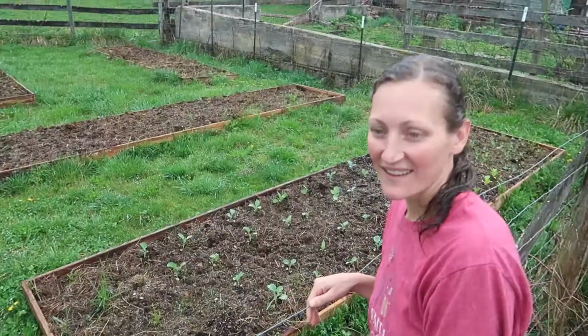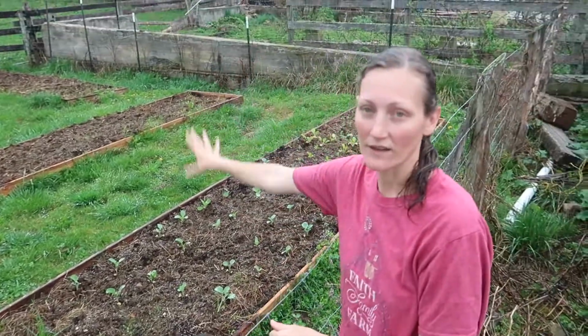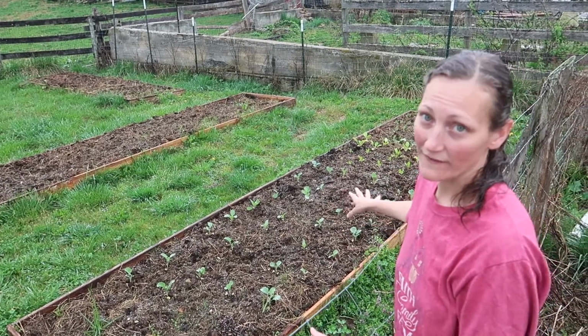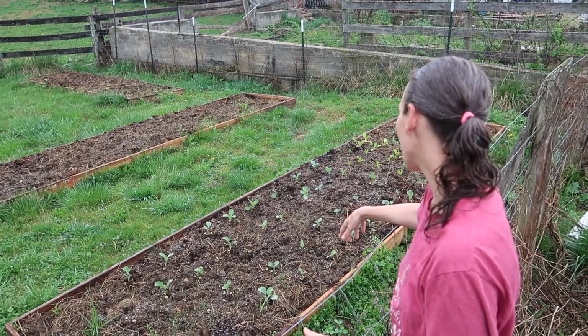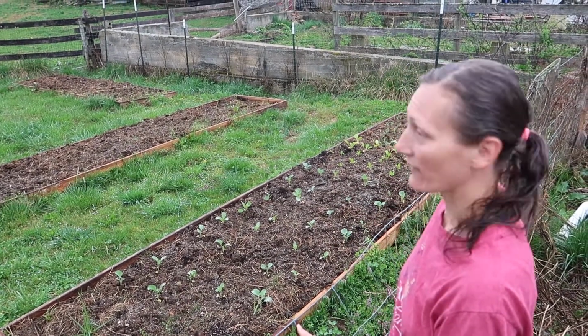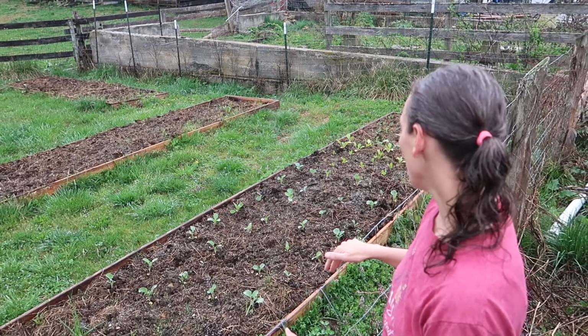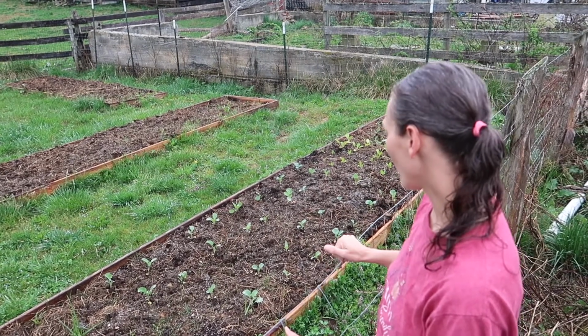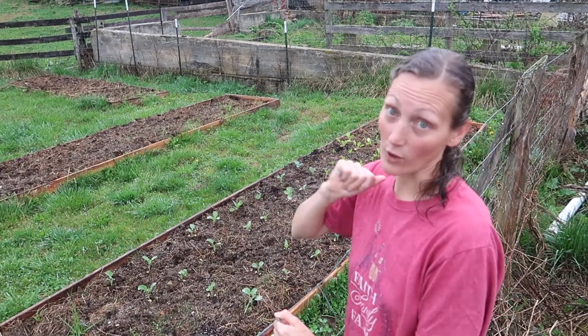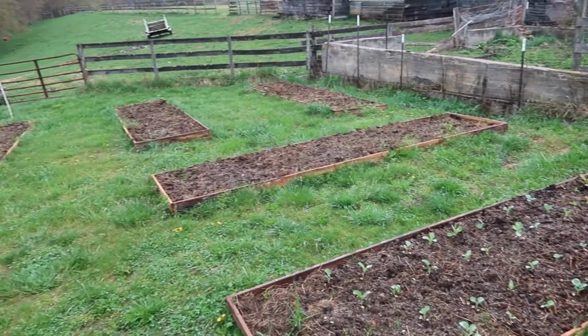All right, so you can see our bed with our transplants. None of them died. Everything survived the transplant, which is awesome. That's great, and it looks like it's doing really well. We're excited, and we have tons of pea sprouts coming out. Everything in this bed looks really good. You can see we're doing really well with weeds and grass in the other beds. It's not too bad.